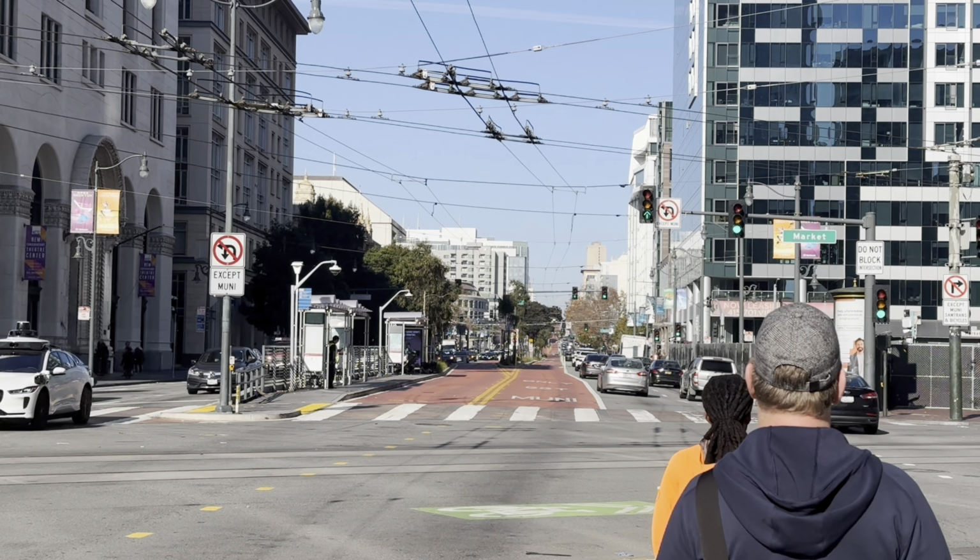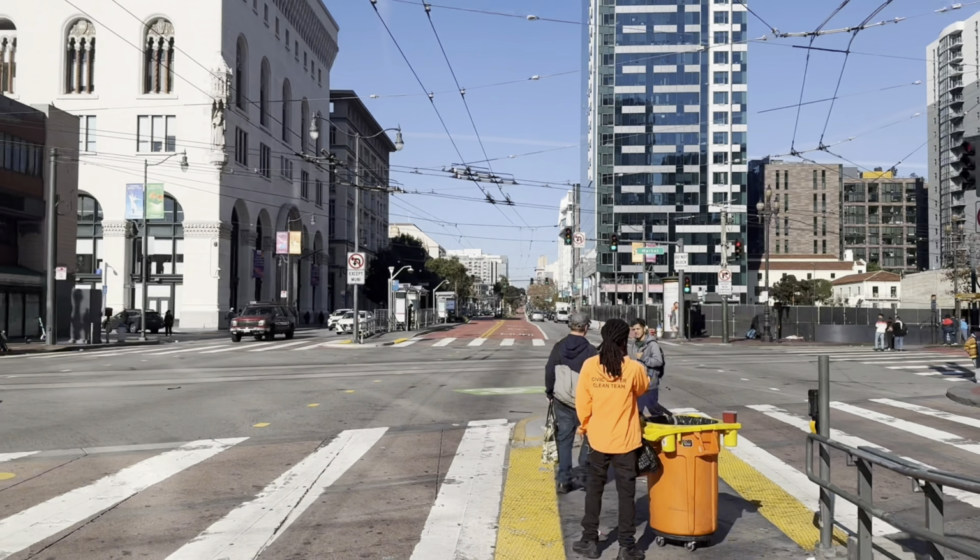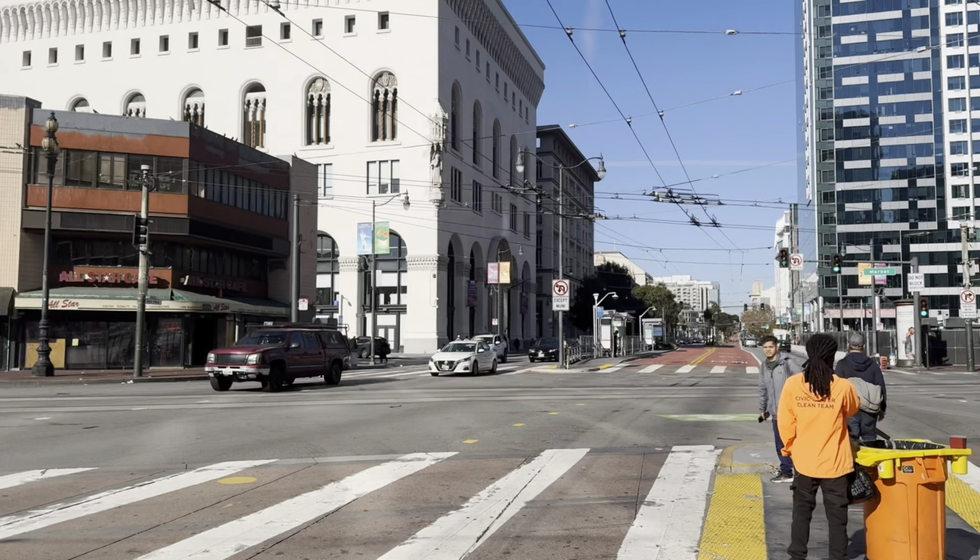Hey everyone, and welcome to San Francisco, specifically the Van Ness BRT, which is the newest bus rapid transit system here in California. Let's check it out.